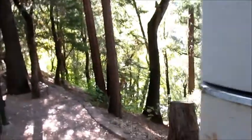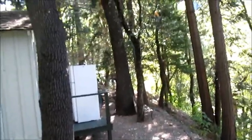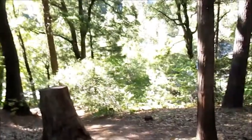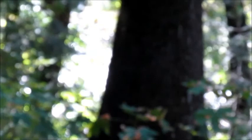And we have a back porch. Yes, that is a refrigerator. The refrigerators are in the back of the property because, you know, these places are small. And there's seating here. There's a walkway. Go down that way. And you hear that? That, my dears, is the river. Right in our back porch.